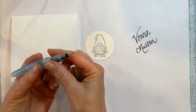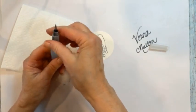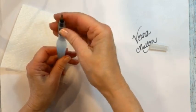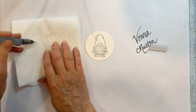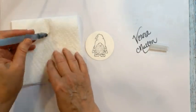All right, and you just fill it by taking this off and you put water in this tube here. Then to get it going, you simply squeeze. And I'm just going to make sure mine is clean. And it looks like it's clean. And there's water coming down through there.